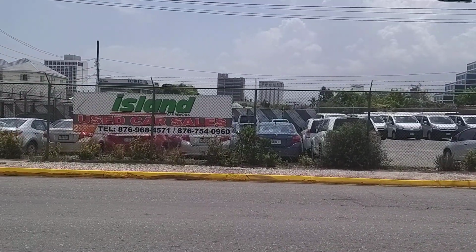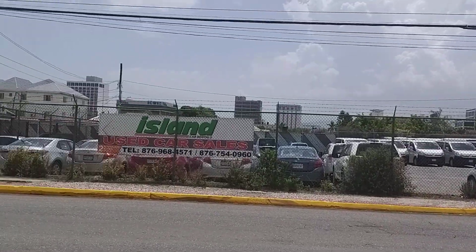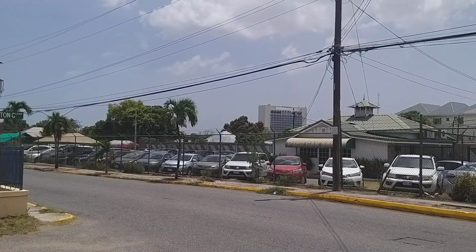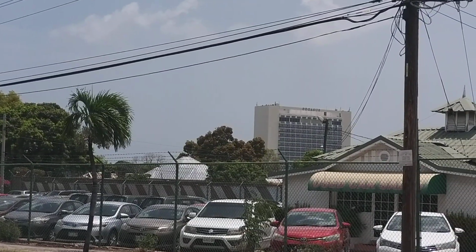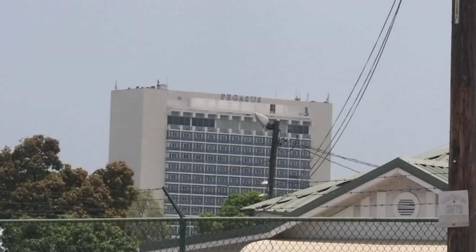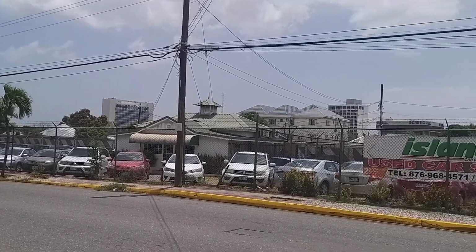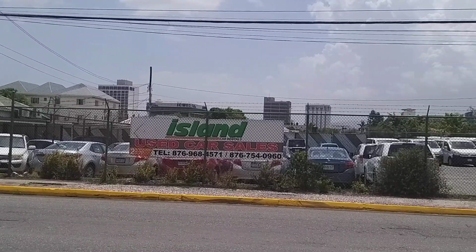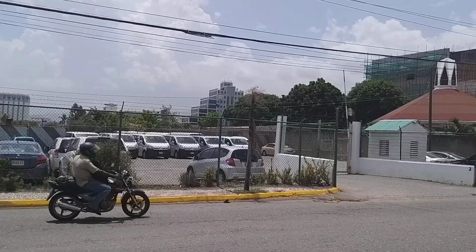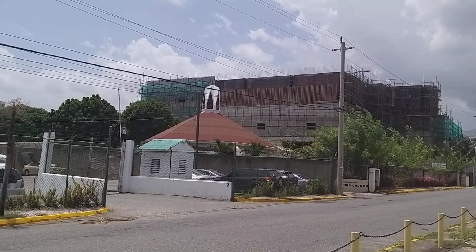And again, Island Car Rental across the road. And then Aining Road down that side. And we have Pegasus in the background, the tallest building in Jamaica. 17 floors. Built over 30 years ago. I think over 40 years as well. So it's time for a new tallest building, guys. We have been advocating for it on this channel, so hope it comes soon.